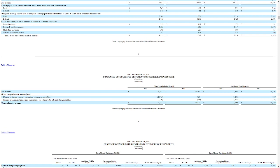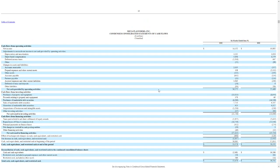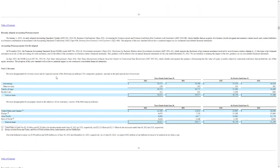Now we're looking at comprehensive income. So that has gone down quite a bit. And you can kind of just, here we go, stockholders' equity. What we want is, I want them to talk about the cash burn on the research and development. So the cash flow statement of cash flows. Here we go.